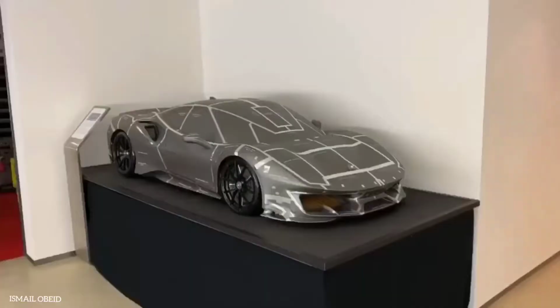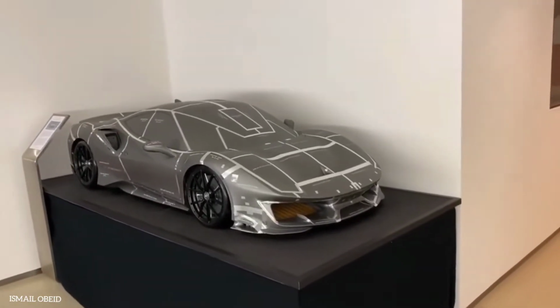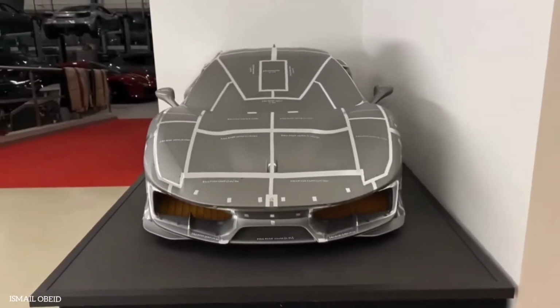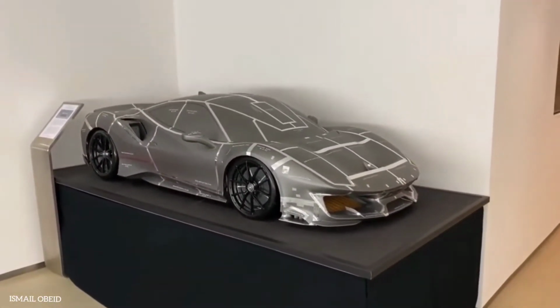So this is something quite special. This is a half-scale 488 Pista wind tunnel model. So they use this in the wind tunnel to model the shape of the new Ferrari 488 Pista when they were designing it. I can't imagine how much that is worth.